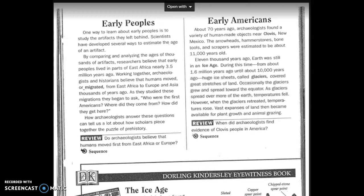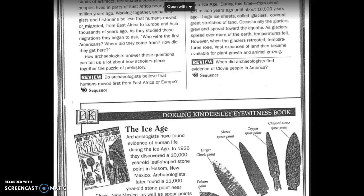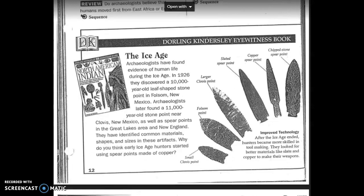Review. When did archaeologists find evidence of Clovis people in America? Sequence. DK. Dorling Kindersley Eyewitness Book. The Ice Age. Archaeologists have found evidence of human life during the Ice Age. In 1926, they discovered a 10,000-year-old leaf-shaped stone point in Folsom, New Mexico.